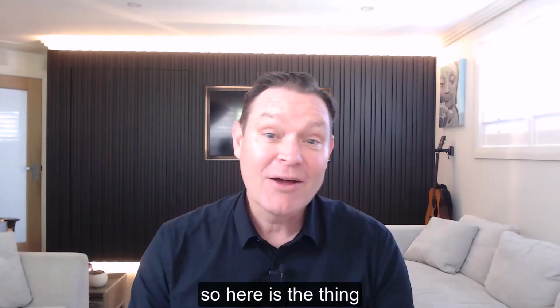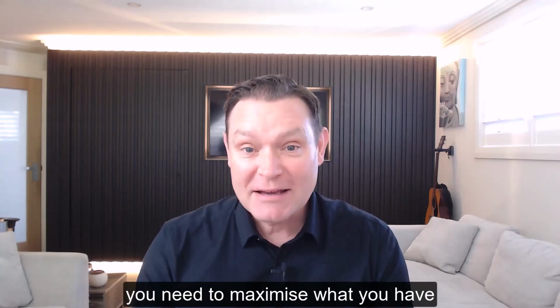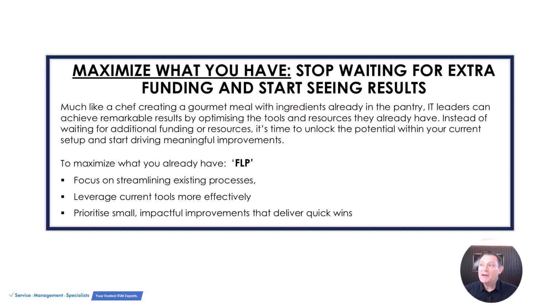So here's the thing, like most of our customers, you need to maximize what you have. Stop waiting for extra funding and start seeing results. Much like a chef creating a gourmet meal with the ingredients already in the pantry, IT leaders can achieve remarkable results by optimizing the tools and resources they already have. Instead of waiting for additional funding or resources, it's time to unlock the potential within your current setup and start driving meaningful improvements. To maximize what you already have, we call this the FLP.